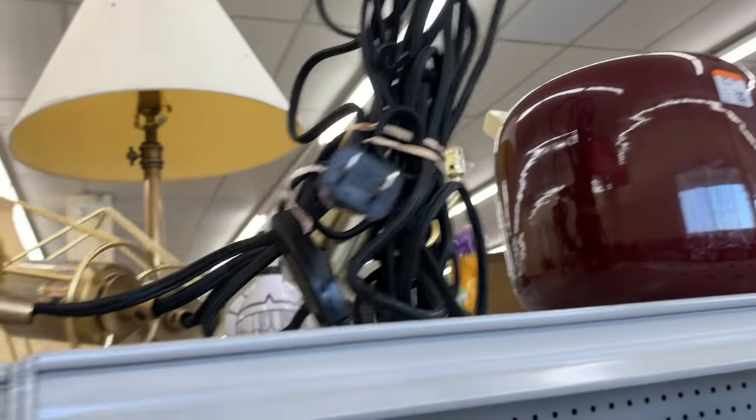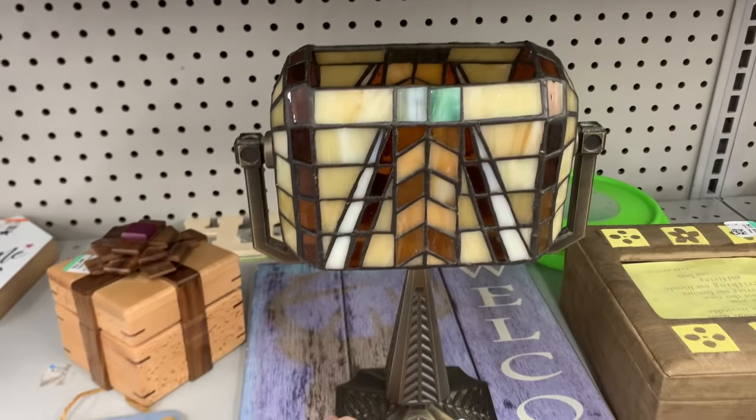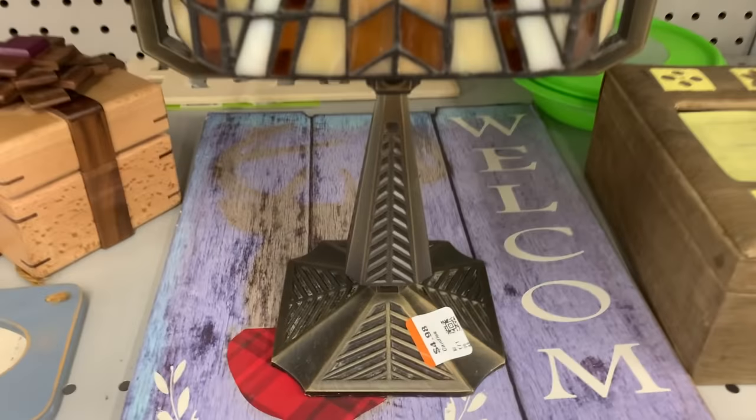I was trying really hard to show these pendant lights with one hand and while filming with the other. There was three attached in this bundle and they only wanted $20.